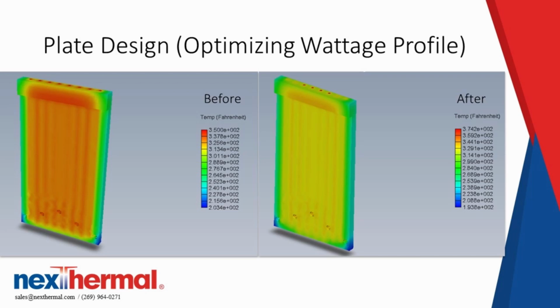This plate design uses wattage distribution. We've got 8 cartridge heaters used in this plate. The plate is used for a top seal in portion packaging, such as butter found in restaurants. You have a little bit too much wattage in the center of the heat, not enough on the ends, and in the after picture you can see that it's more evenly heated.